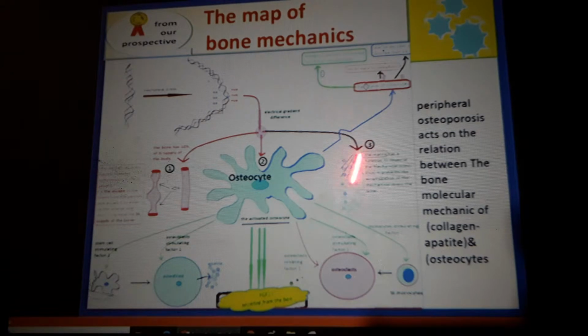Here is a map of the biomechanics of the bone. This is a summary of our patent. Here is the collagen, and the collagen will be conformed like this and show piezoelectricity, with negative charge on the concave side and positive charge on the convex side. This creates an electrical gradient difference, which stimulates the osteocyte, and the osteocyte acts as the maestro of the bone, causing new bone formation here and bone resorption there. At the site where there is mechanical loading, it will enhance new bone formation.